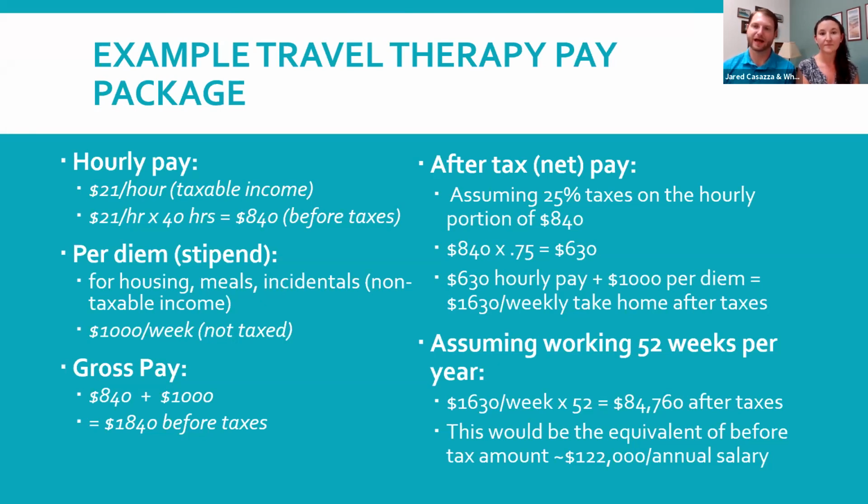And that's a very average pay range for the East Coast. You can make a little more than that in California, like Whitney said, but most of our contracts have been probably in the $1,600 to $1,800 a week range. So that's very normal for the East Coast. So this is exactly the type of pay package you might see as a traveler. So assuming that you work 52 weeks a year, most travelers don't do that.